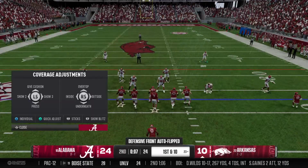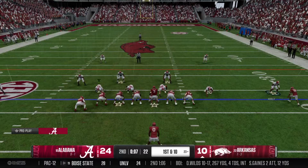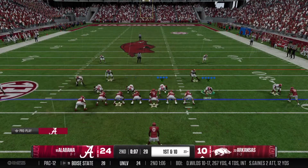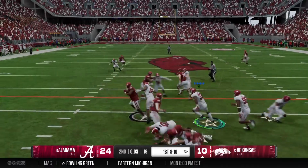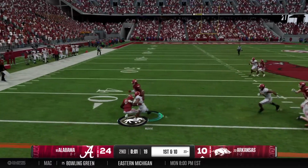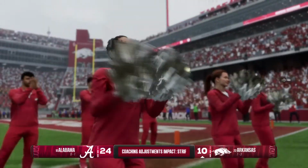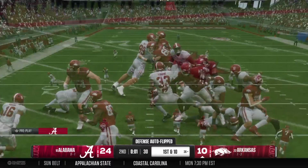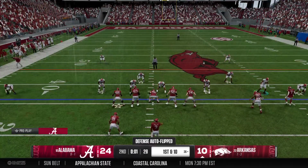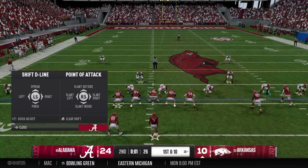Running out of time here in the first half, they're going to have to be efficient to put some points on the board before the break. Going to run it. It's Russell. He breaks a tackle. There's a timeout called as this offense tries to find a way to draw a little closer. They'll have just enough time to get one more snap before the half.